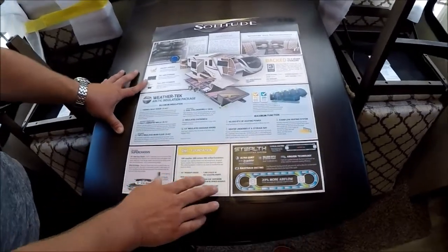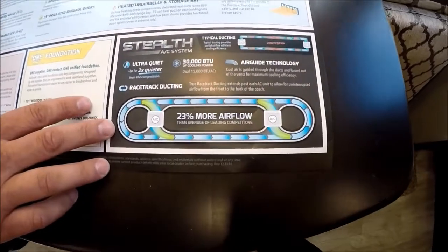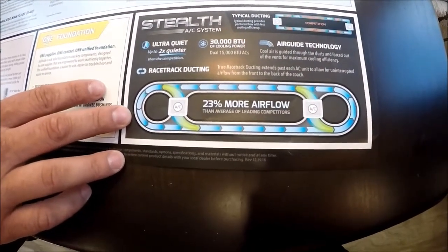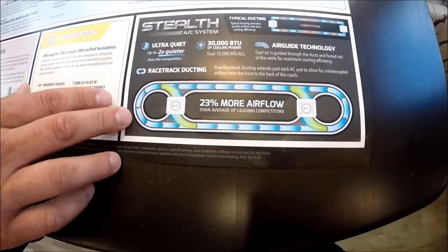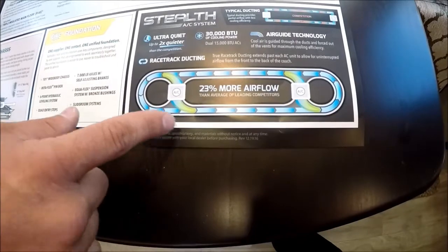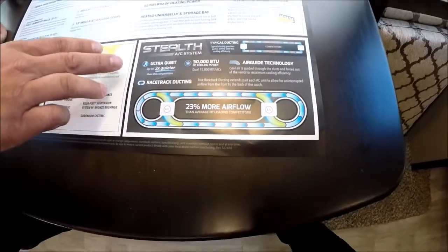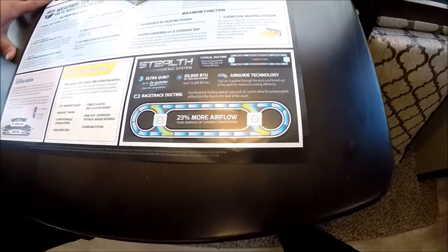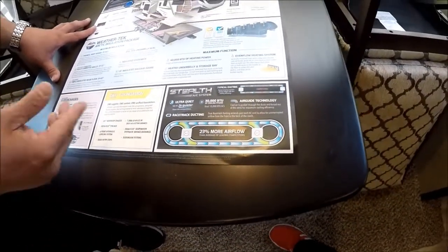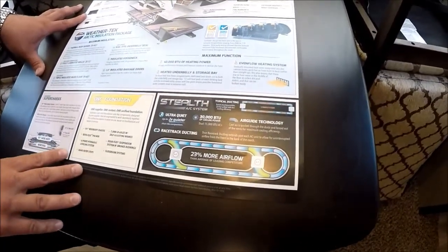We upgraded to our Stealth AC system. Our Stealth AC system is unlike any other in the market. You've got two 15K ACs, and then we're also controlling the direction of the air. So now that we're controlling the direction, the air is moving 23% faster, and then we use our air guide technology to create downforce to get the air to go down further. That's making it the most quiet and also the most efficient AC system in the market. You can only get this in a Solitude or Momentum from Grand Design.